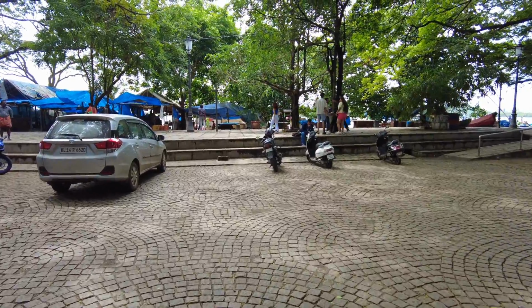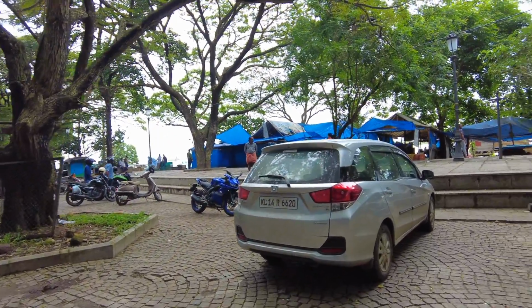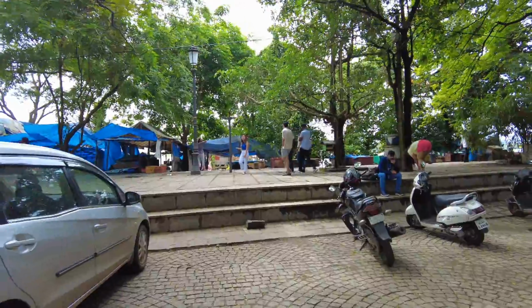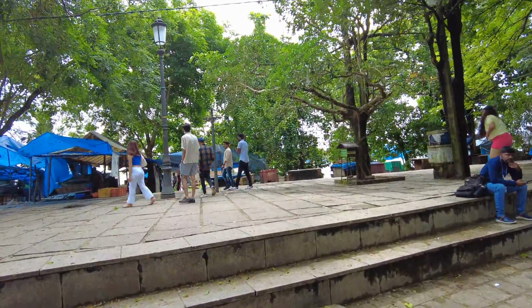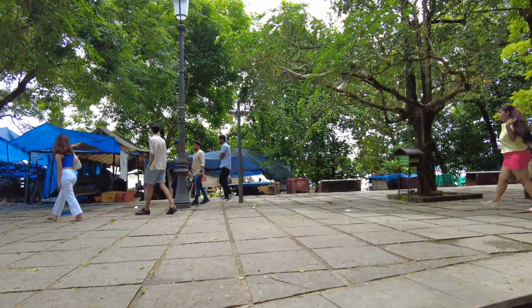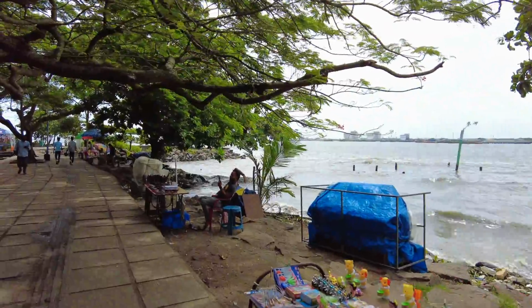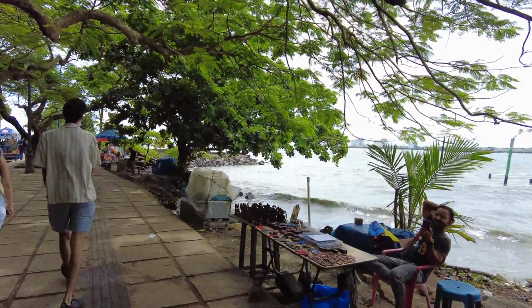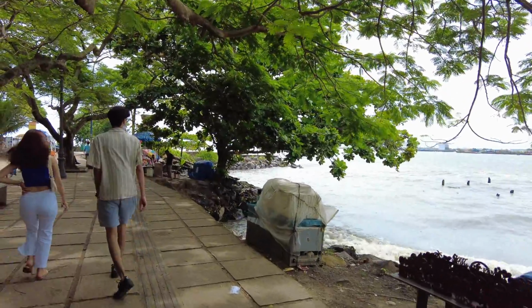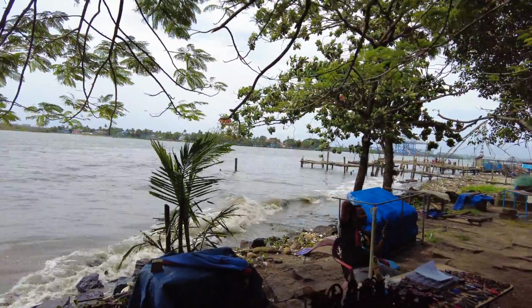Hey guys, we just reached Fort Kochi beach. It took around 3 hours to reach here from Munnar, and we'll roam around here and show you how this Fort Kochi beach looks. This is actually kind of a rock beach. I mean, there's no sand. So far there is no sand. This is how the beach looks. I mean, this is how the sea looks.